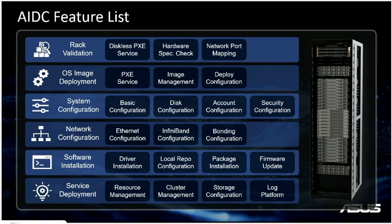Also, AIDC already has real use cases in our projects, so we can confirm it works properly and helps the customer build up their infrastructure quickly. And if issues happen in the rack or in the servers, we can use our AIDC to do the deployment again.